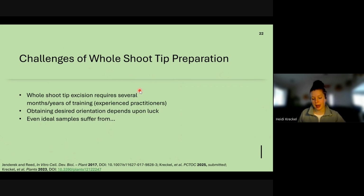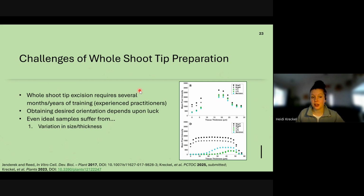But even when we can get this perfect orientation and transfer these to the slides, our ideal samples still suffer from various issues. For example, the first one would be variation in size or thickness. So if I draw your attention to this graph here on the right, we've got our tissue thickness on the x-axis and our mean pixel intensity on our y-axis, which is essentially the brightness that we see in images under microscopy. And the bottom graph and the top graph represent 2 different shoot tips that were hand excised and then we collected data from. And as we can see in this top graph, our shoot tip was only about 33 microns thick, whereas in our bottom graph, our shoot tip in this case was about 57 microns thick.